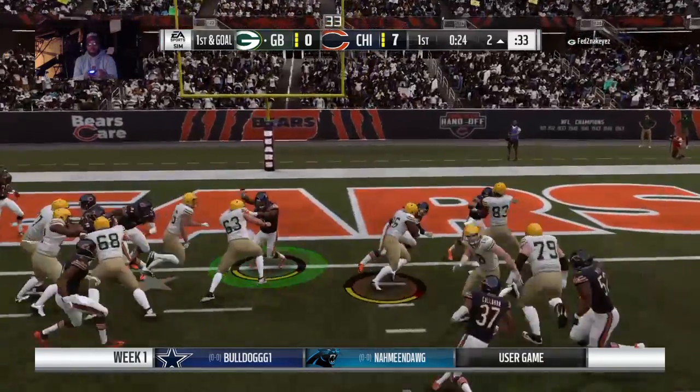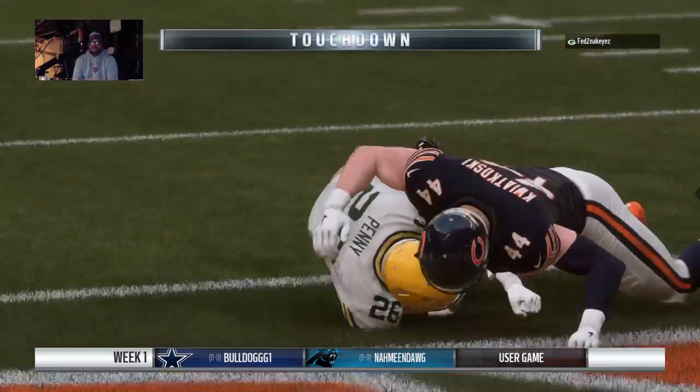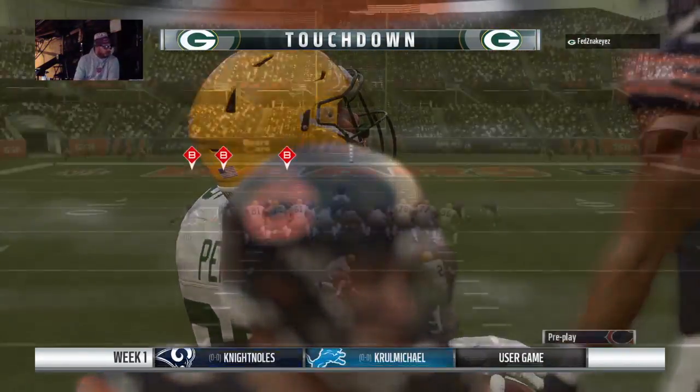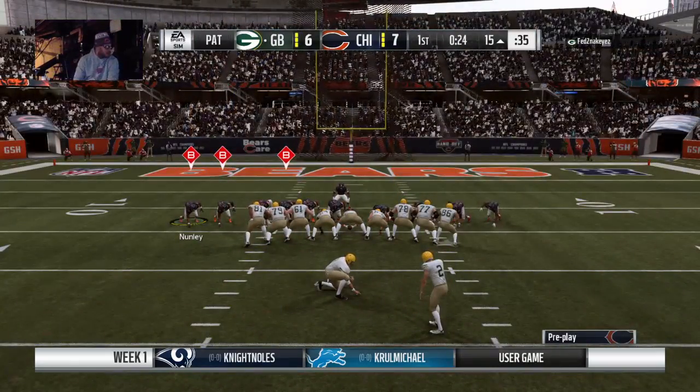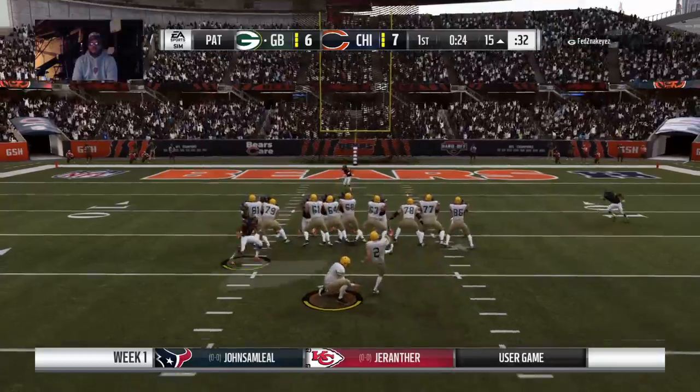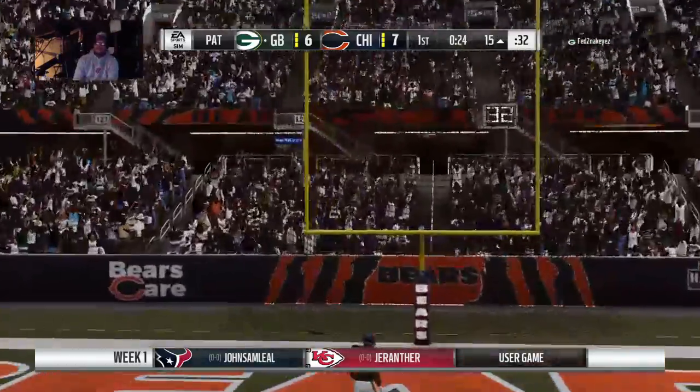Penny will try to punch it in. And he'll take this into the end zone for a Green Bay touchdown. Rashad Penny taking it in from 2 yards out. And the Packers are within an extra point of tying this thing up.